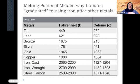The scientific side of the story starts with the melting points of metals, why humans, quote unquote, graduated to using iron after other metals. It's pretty simple laid out here. The melting points, and we'll use Celsius here for universality, of tin, lead, you can see them going up, bronze, which is a mixture of copper and tin. And you see it going up to silver, which is quite higher. Again, silver sometimes occurs in nugget form in nature, so it's not as hard to smelt. Gold has a high melting point, but again, it occurs as nuggets they've gathered out of rivers and so on.